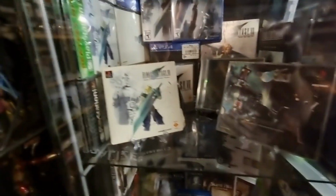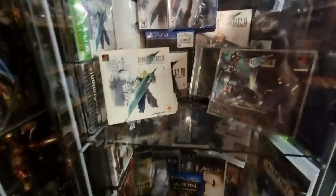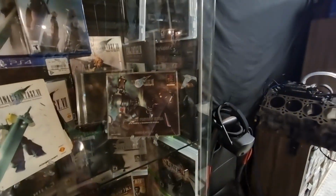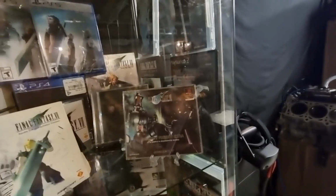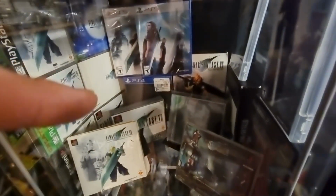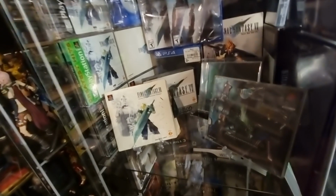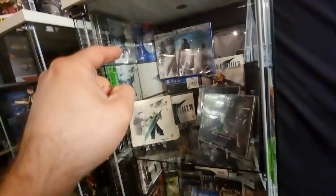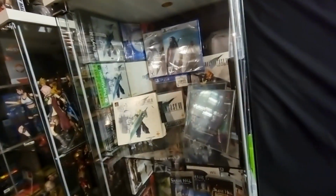Over here is the playable demo that you would get from like PlayStation Magazine. This is the Squaresoft Preview Extra, which is a tech demo that you got from the 1995 Tokyo Game Show. That's very cool. Over there at the bottom is the PAL version. That is the Japanese version. And that is the international version. And right there is the PAL Platinum version. So that is like the greatest hits PAL version. I need to get a greatest hits Japanese version, if they even exist. And I'll add that to the collection one day.